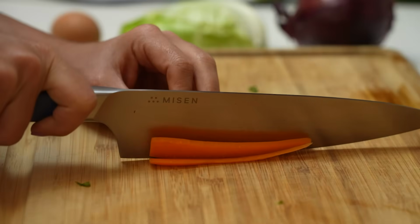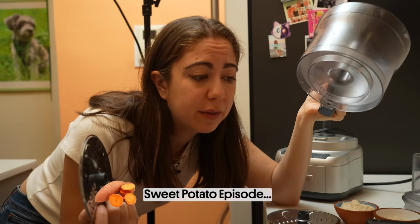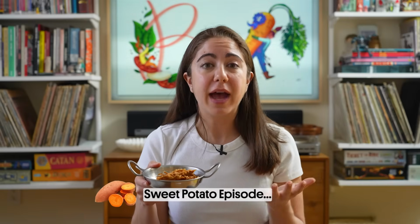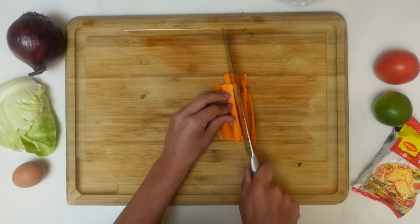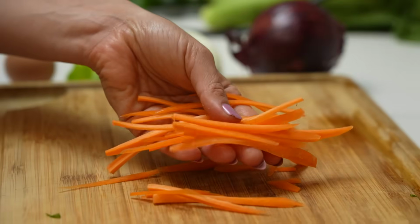I just said that I hate julienning things. I'm just not good at julienning with a knife. You were supposed to julienne them, but I don't know how to julienne. That's just facts. Ugh. That looks like a julienne. That looks good, yeah. Eat that, Gordon Ramsay.